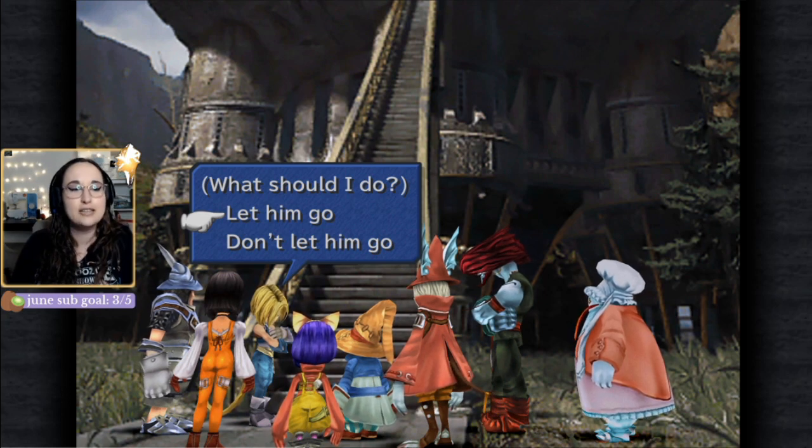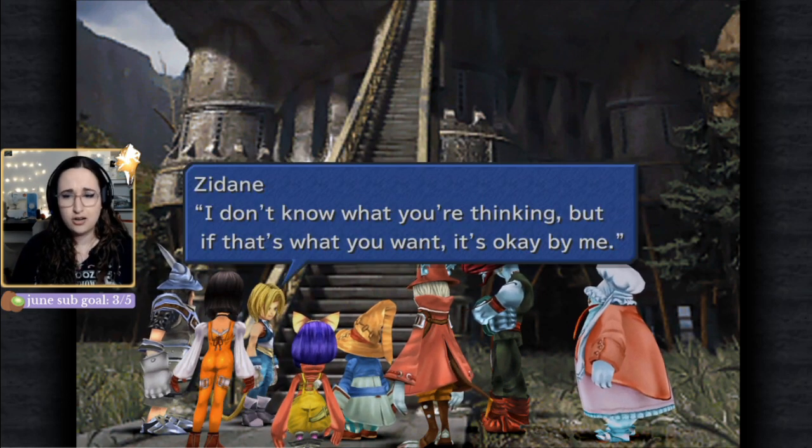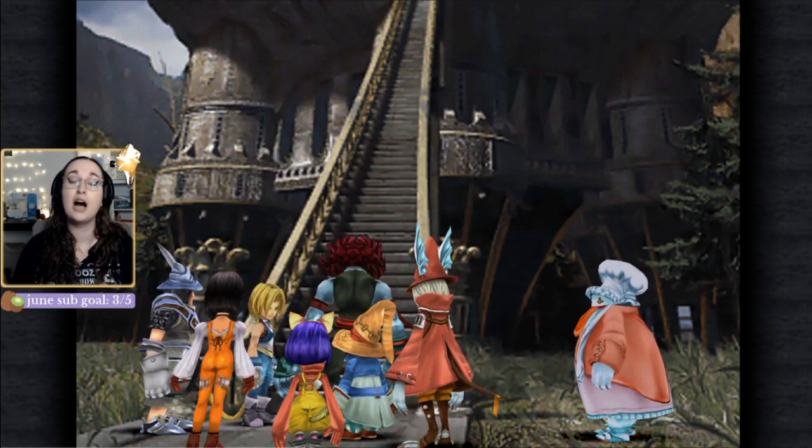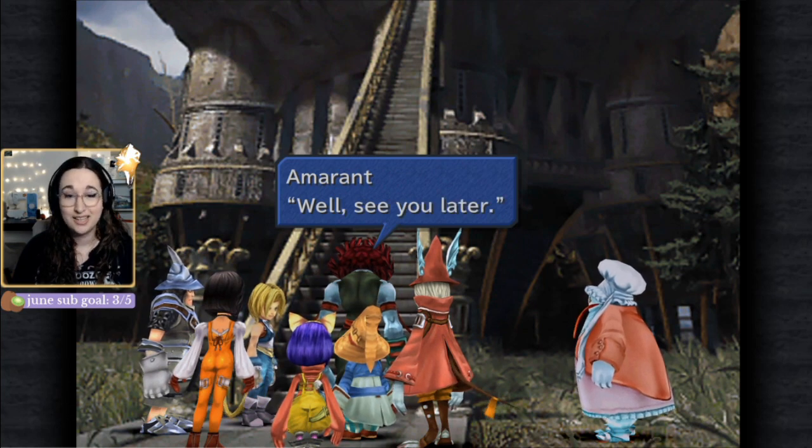Okay, I feel like we're gonna let him go. I don't know what you're thinking, but if that's what you want, it's okay by me. Well, aren't you an agreeable fellow? I mean, Amarant's hot, don't get me wrong, but like, Beatrix is hot too.